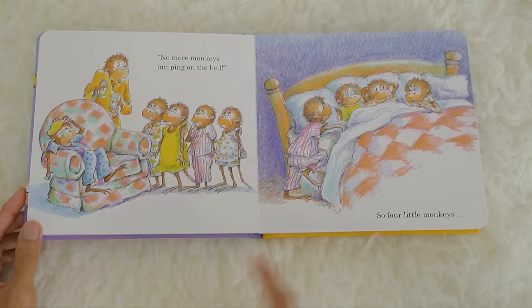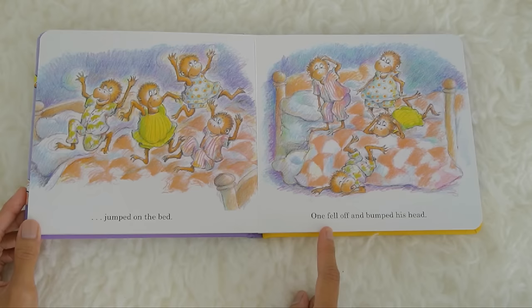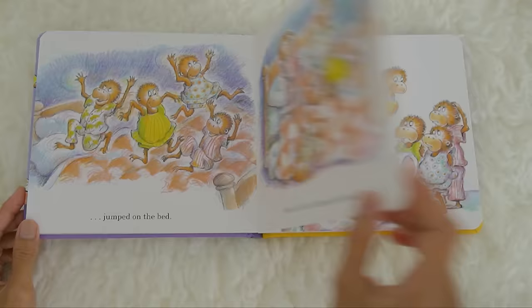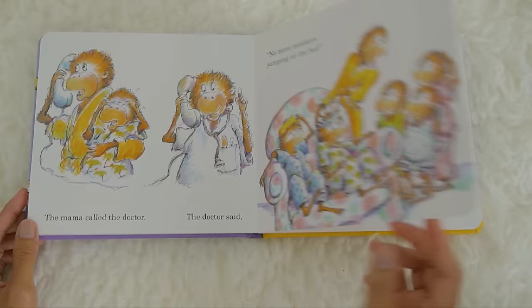So 4 little monkeys jumped on the bed. One fell off and bumped his head. The mama called the doctor, and the doctor said, no more monkeys jumping on the bed. So how many monkeys are left now? We only have 3 little monkeys.